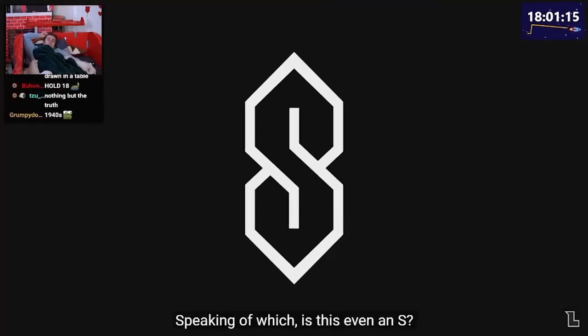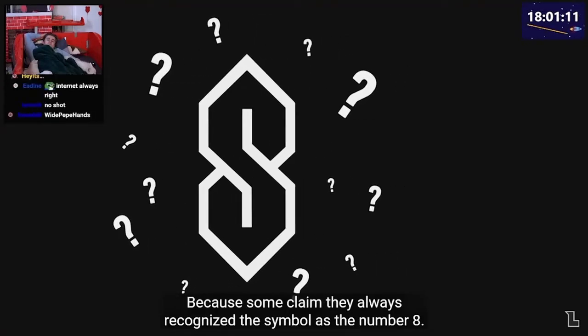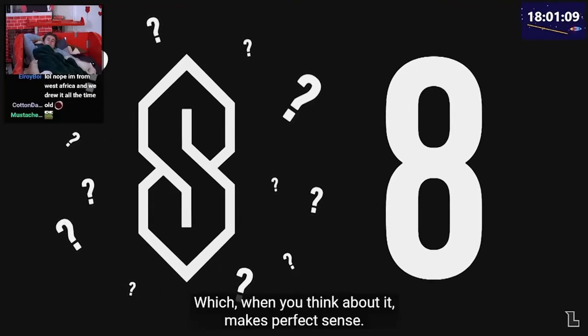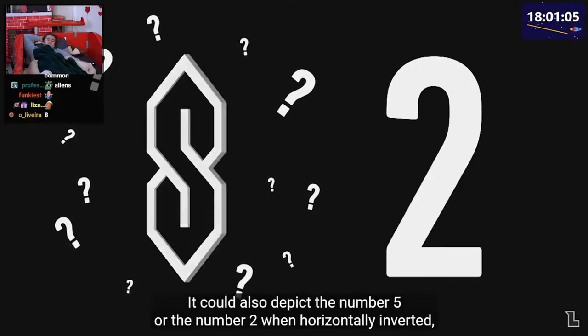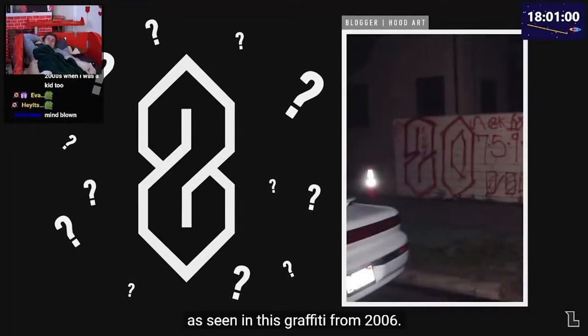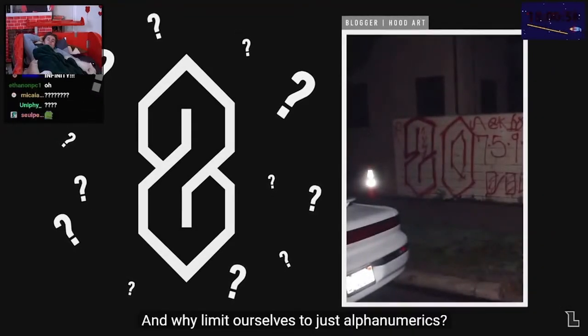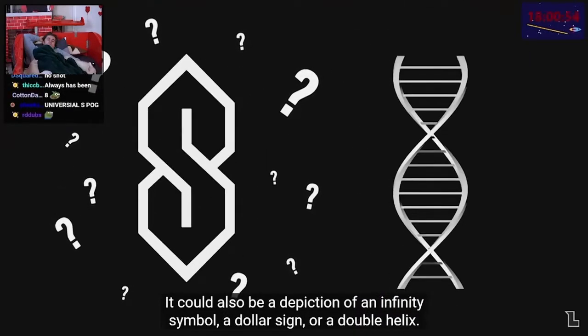Speaking of which, is this even an S? Because some claim they always recognize the symbol as the number 8, which, when you think about it, makes perfect sense. It could also depict the number 5 or the number 2 when horizontally inverted, as seen in this graffiti from 2006. And why limit ourselves to just alphanumerics? It can also be a depiction of an infinity symbol, a dollar sign, or a double helix.